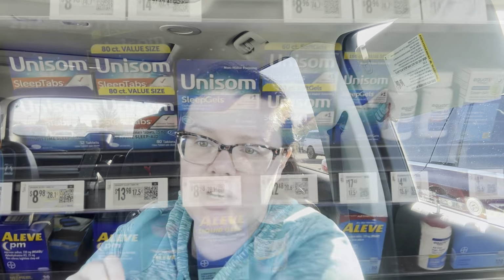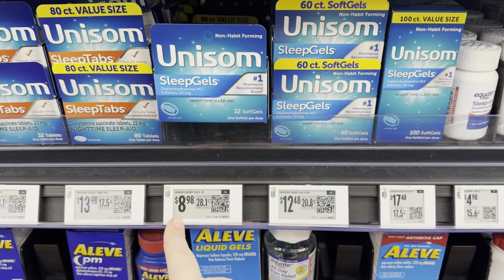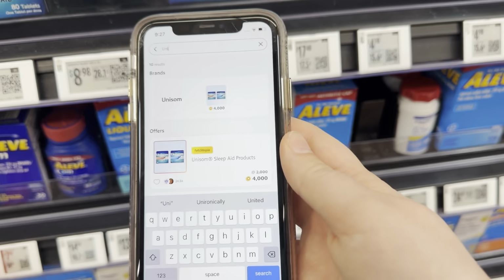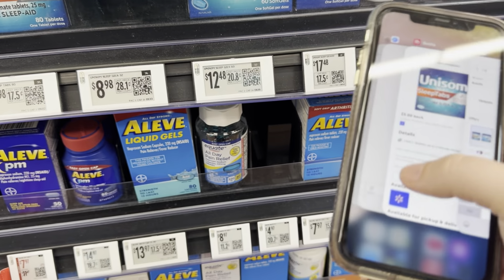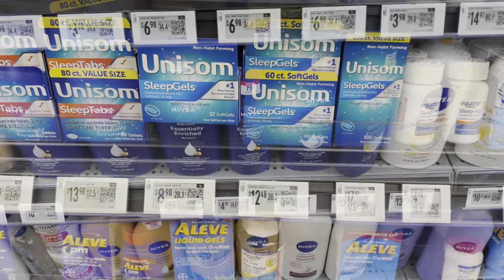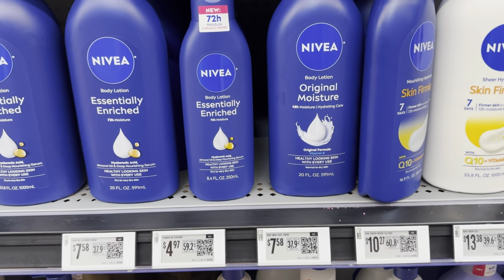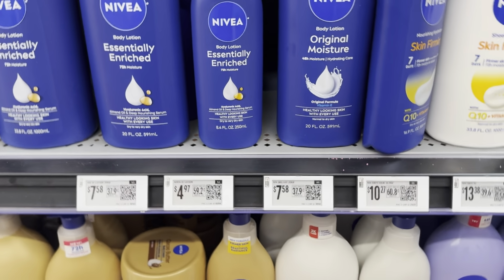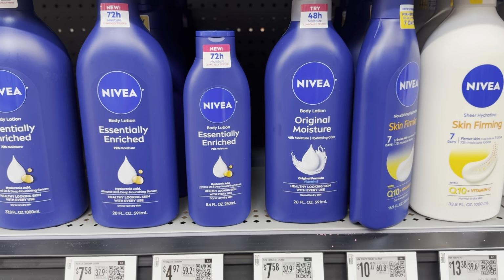Now I'm going to show you the few deals that I did at Walmart. Okay, the first deal at Walmart is going to be on these Unisom. Now I'm going to grab the sleep gels for $8.98. We have a $4 rebate on Fetch, and then on Ibotta we have a $3 rebate, so that will make this only $1.98. You could also grab the Nivea Essentially Enriched Lotion. The 8.4 ounce is $4.97. We do have a $2 Ibotta rebate attaching to this. And then I'm going to submit to Checkout 51 for $2, making this only 97 cents.